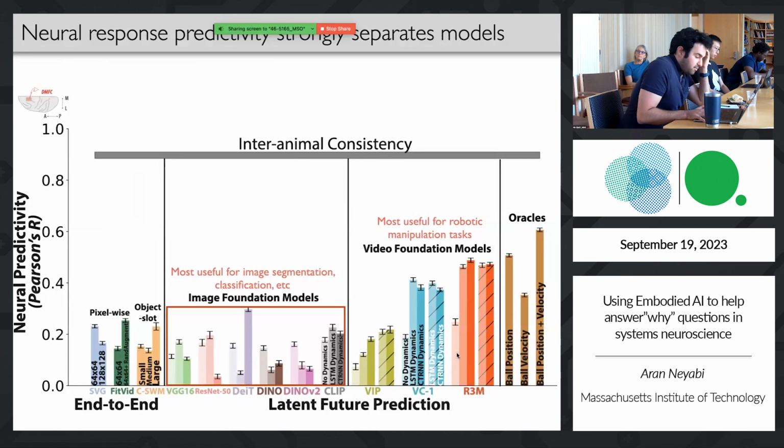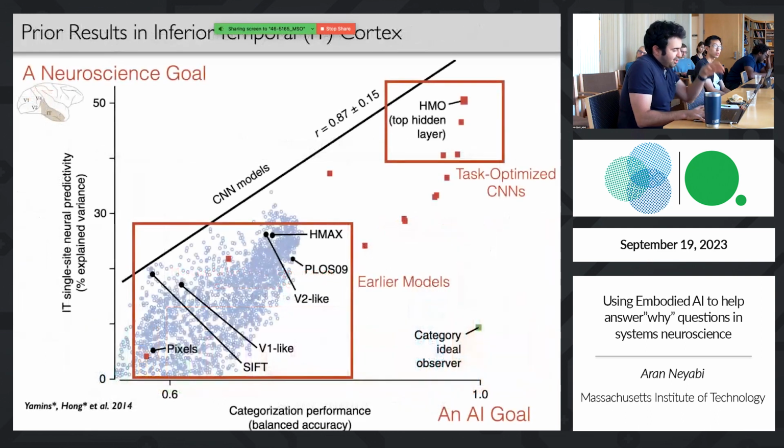For folks where these numbers, 25% versus 50%, don't really mean much, just to make a slight analogy, we're in a situation like the upper part of the Brain-Score curve where we were in IT with these models, where most of the earlier models are failing, and there's one model class that's at least standing out amongst them, but it's still not perfectly matching the data. So there's still room to improve.